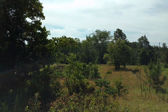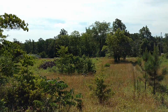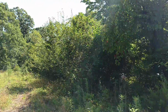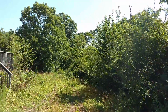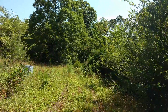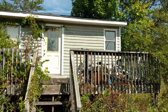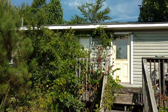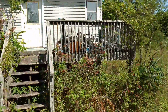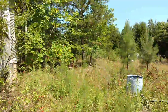The other property I told you that might be for sale is on the left side of where I'm standing behind these trees. And it's also about 10 acres. So as you can see, this is the condition of the property today, just overgrown with vines and trees. There are two septic tanks on this property and one well.